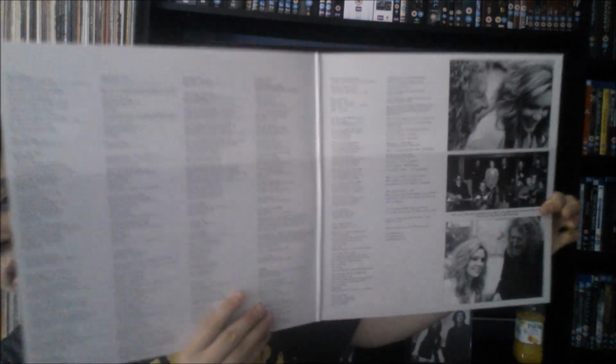So if you haven't got this or haven't heard it, it's a must. This is one of the best records I've ever heard. That's how much I love it. There's the gatefold, and pictures of them working together up here. And I loved it so much, I got the CD as well for my phone. So that shows how highly I think of this record. And it really is just a masterpiece.